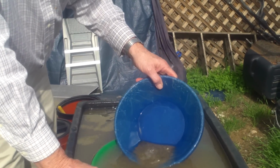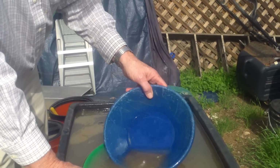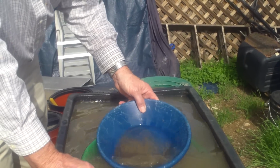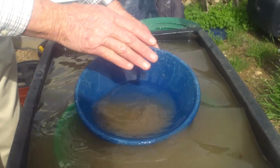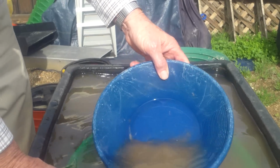See how I go like this 3 or 4 times? Real easy. I kind of tilt it, but not so much that it's all going to go out. Shake it. Okay, then I shake it back and forth so I can, in my mind, feel it going to the bottom, the way I'm shaking it.